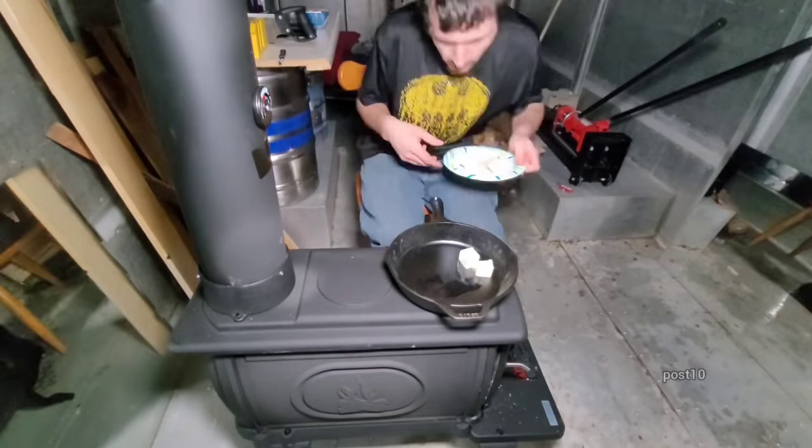All right, everyone. I'm going to begin breakfast by starting these pans here to start preheating.